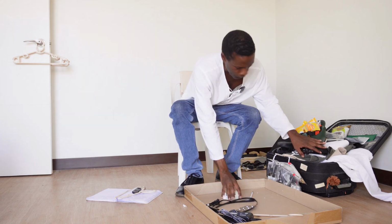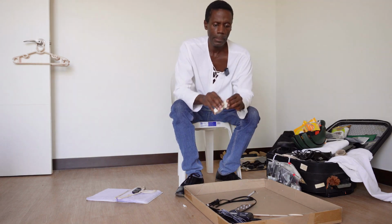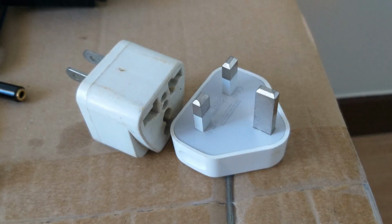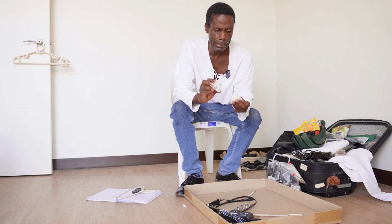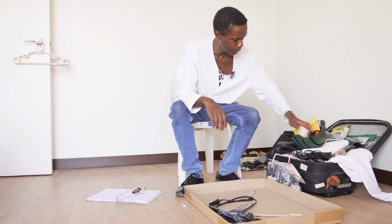I also have the adapter plugs. Here in the Philippines, the US plugs will work, but when I get to Macau and China and some other countries, I'll need an adapter. So I have some from previous trips, so I travel with those.